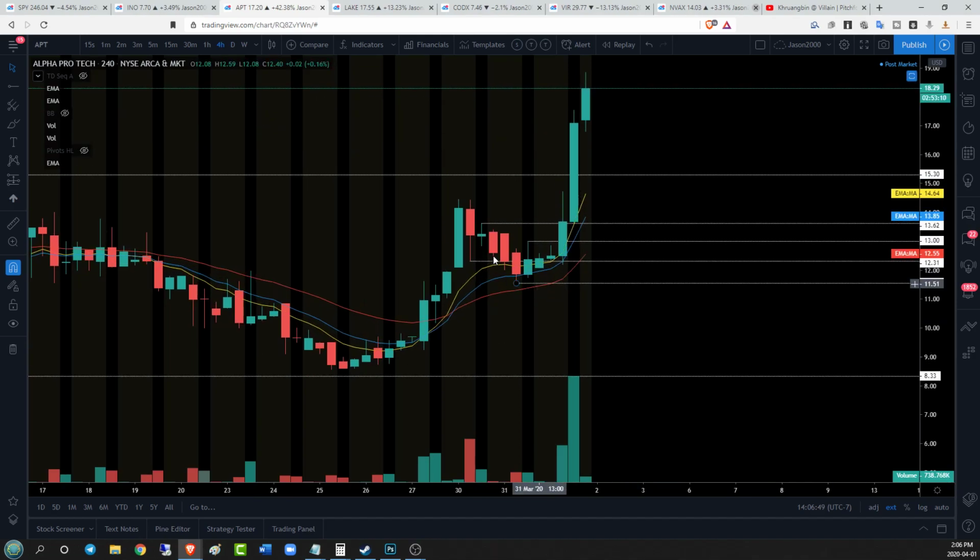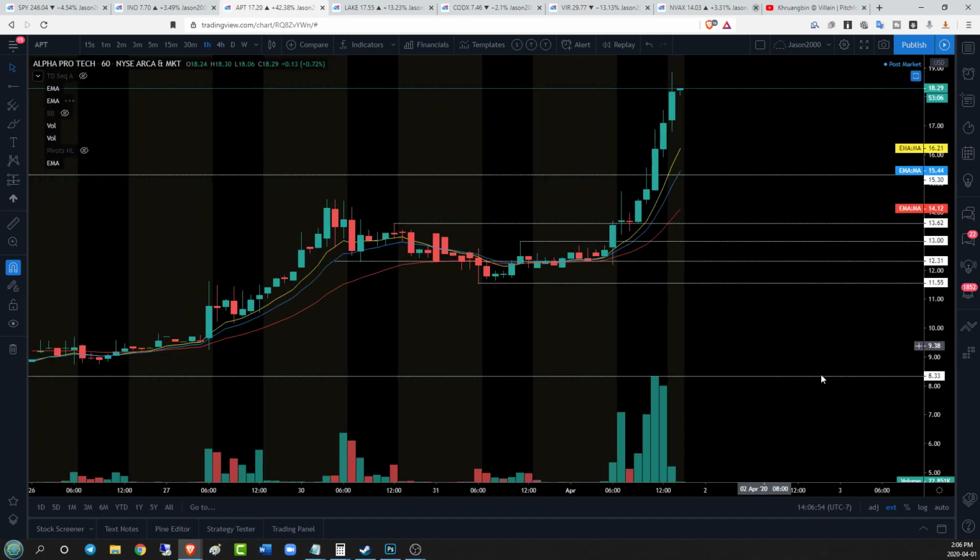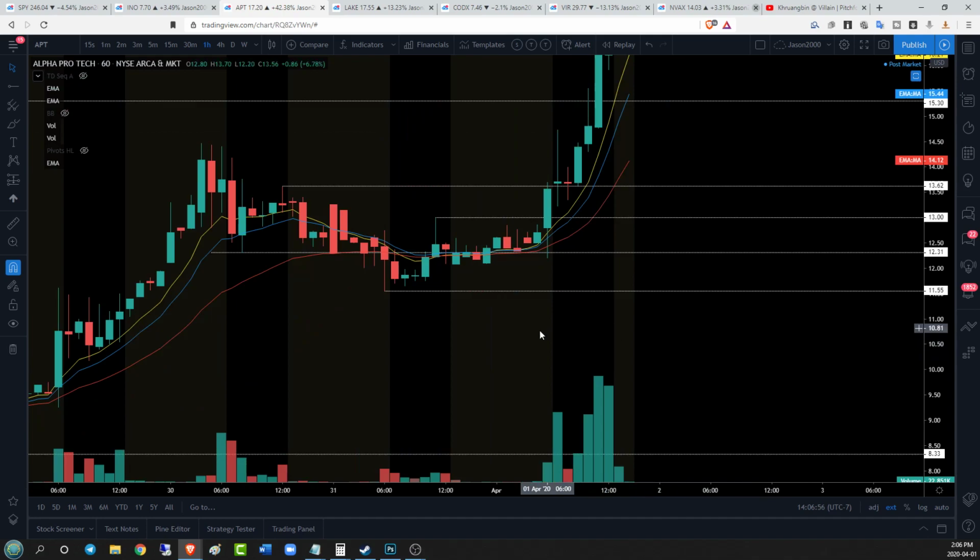But what we did talk about was the hourly trend, and that is what really was the early signal and the only signal on APT's action today. So we had our low at 11.55, we had 13 psychological, and we said if we could set a higher low and break 13, then we saw an hourly trend change and we started looking toward the bulls. Well, they definitely did that in a pretty big way today.